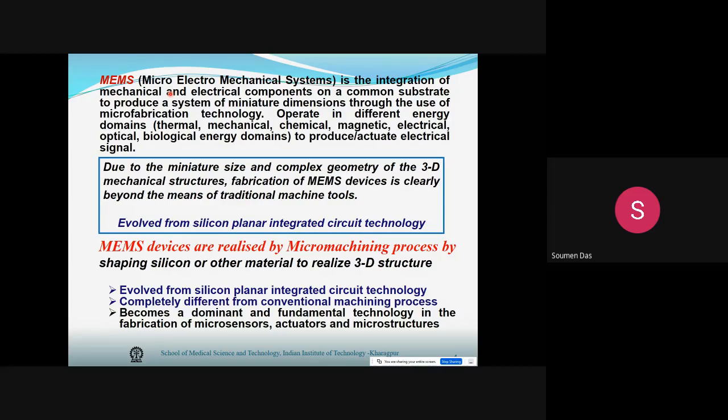And the MEMS device that actually operates, it should operate in different energy domains. Why am I talking about the energy domain? Because to operate these devices you need some energy, and that energy comes from the electrical point of view. You give the electrical power, and it will come. But the measurement I want to detect, whether it is temperature, pressure, velocity, force, anything, or a chemical reaction process, pH sensors, whatever it is, it should transform its energy into electrical energy.